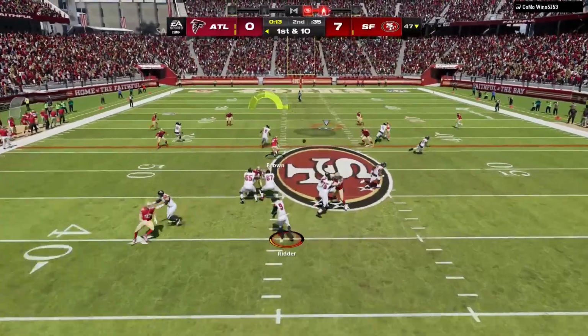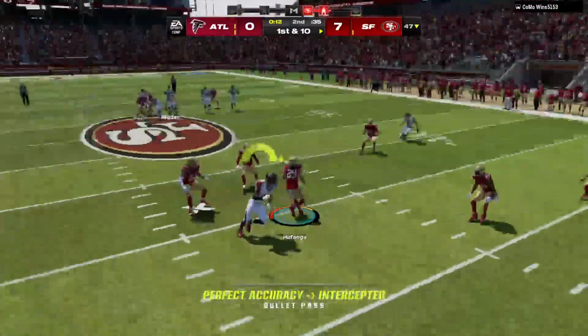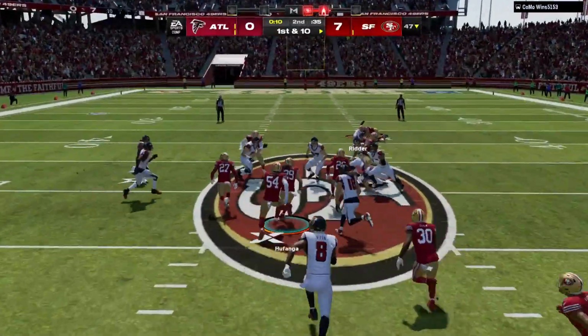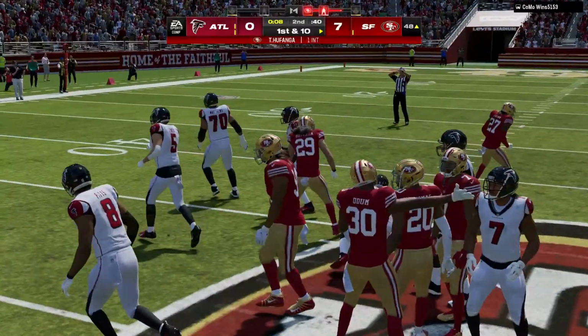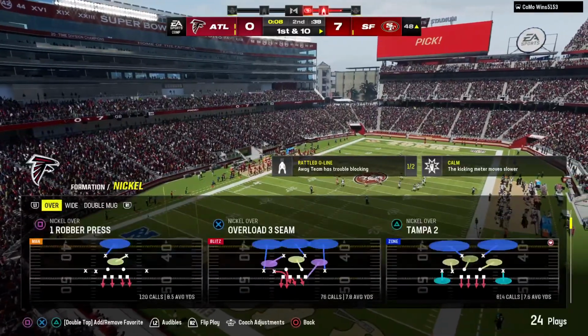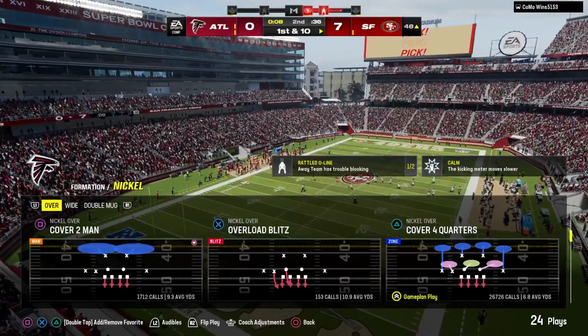Back to throw, Ritter. Into heavy traffic, and it's intercepted. Picked up by Talanoa Hufanga. And a potential turning point as they'll get the football in very good field position late in this first half.